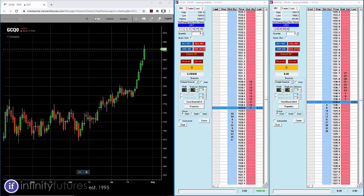Precious metal markets have been front and center the last couple of days here at Infinity Futures. We're looking at Infinity AT charts on the left and a couple of trading ladders on the right, and we're going to talk about gold today. The gold futures contract has been around a long time, traded at the NYMEX sub-exchange of the CME Group on Globex, the electronic exchange that powers most of the trades through the CME Group.